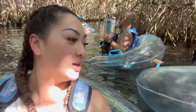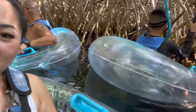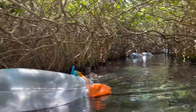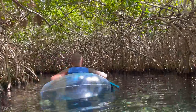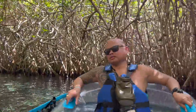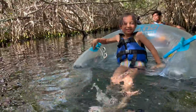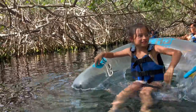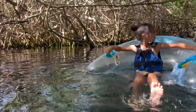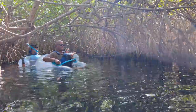Alright, this is the start of the river. Nico wants a picture. Okay, ready, Nico? Cheese! You slipped on your own. Hey, we can go together. No, come, we can go together. So mean. There's Hubby and Nico.